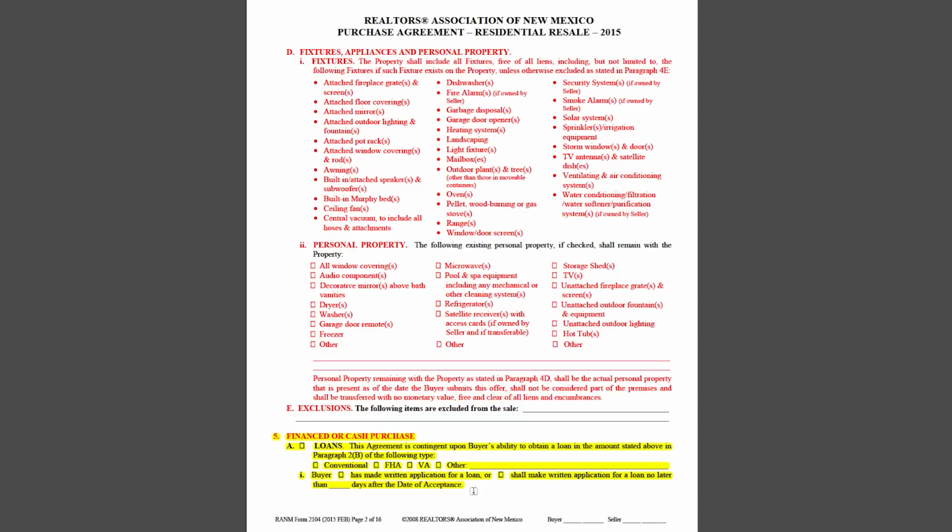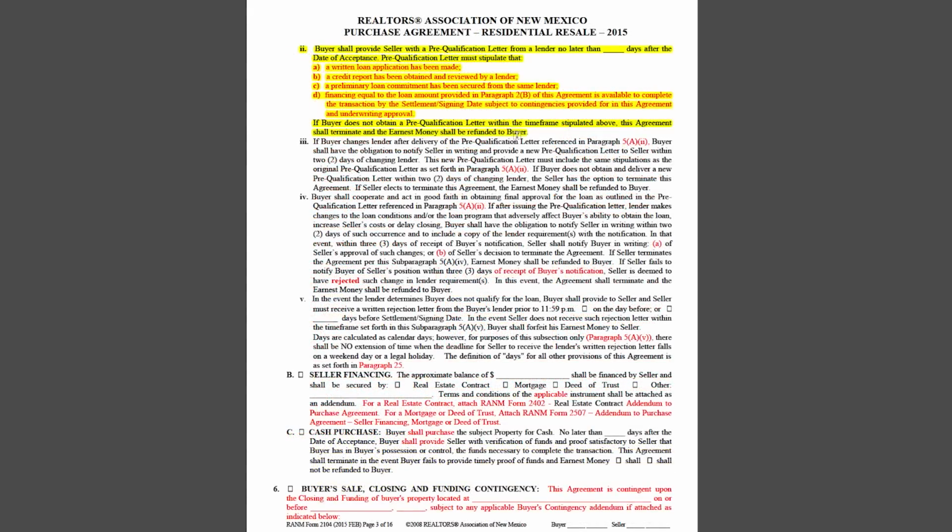Paragraph 5 is entitled Financed or Cash Purchase. 5A deals with loans. 5A1 is unchanged. In 5A2, the language was not changed, but the formatting has. The elements of the pre-qualification letter have been broken out into separate paragraphs, again because such formatting makes it easier to read. There have been no changes to 5A3.